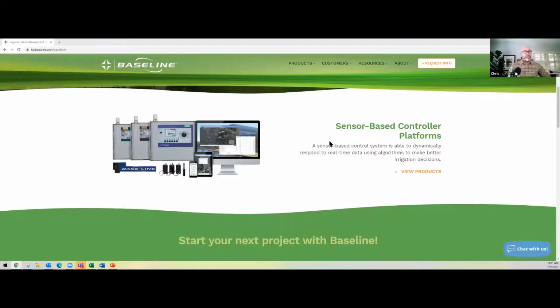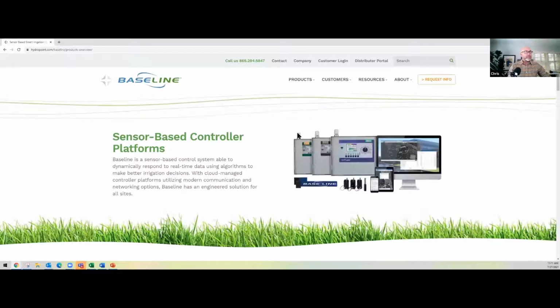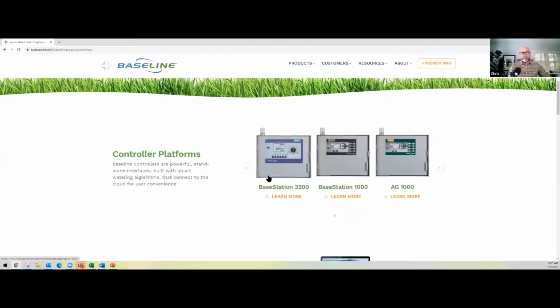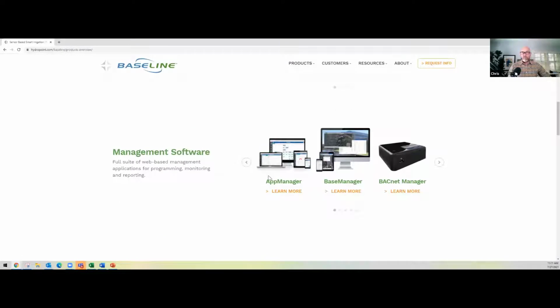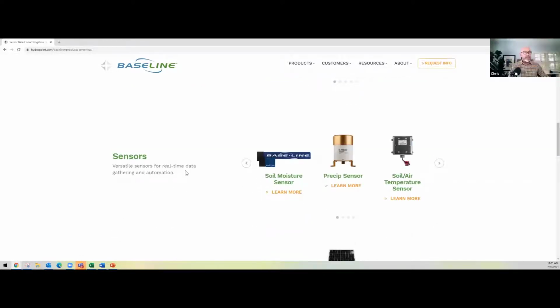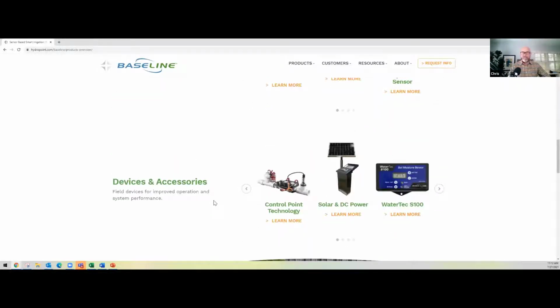And with the sensor-based controller platforms and the different products that make that possible, if we go into view products, it will highlight those different controller platforms that the sensors interface with, the management software that is used to interface with it, either on site or remotely, the sensors that we provide that make the system smart or intelligent, provide that real-time data to the controller platforms, and then different devices and accessories that complement the technology that, again, are intended to help increase the performance of that system.